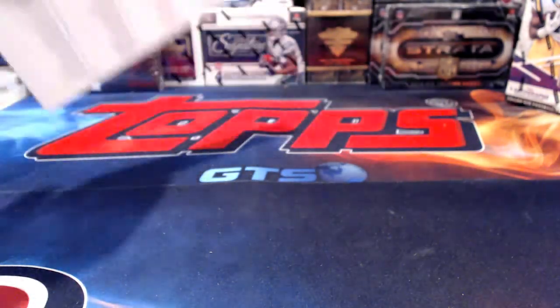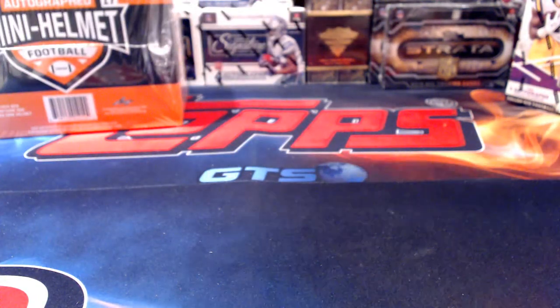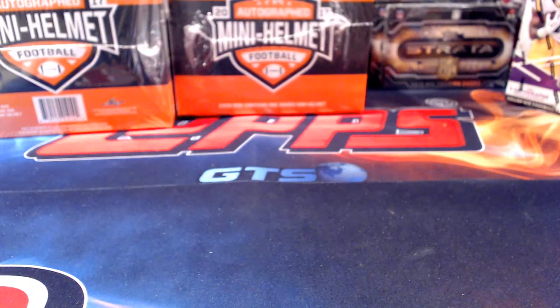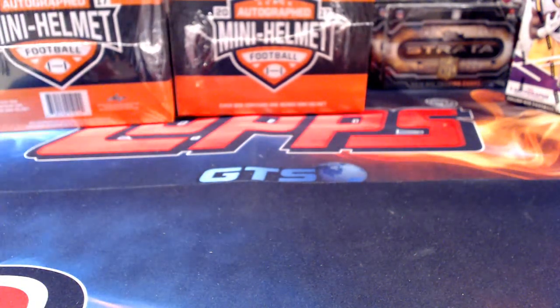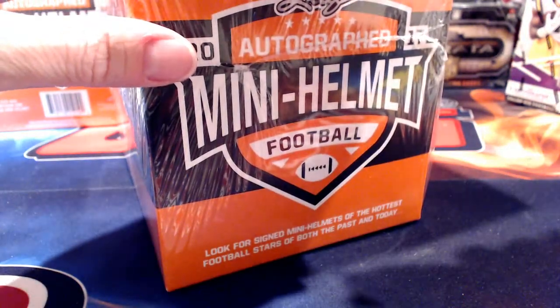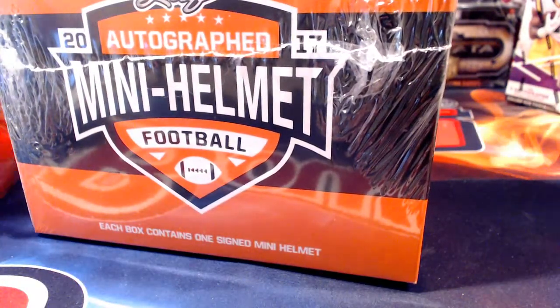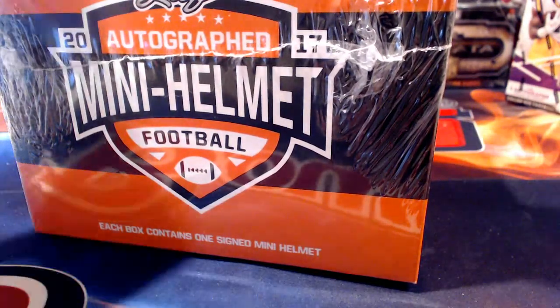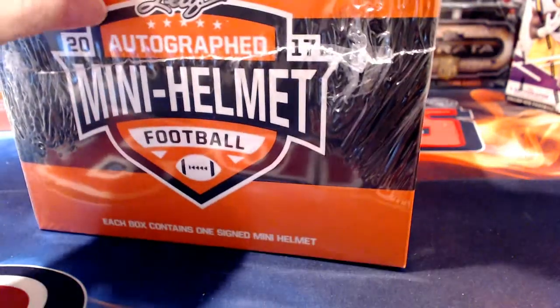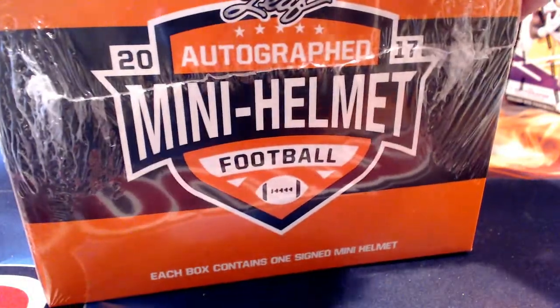And that's going to roll us right into, guess what? Mini helmets. We opened the first half of this case recently, sometime in the last few days. They're all getting ready to ship out tomorrow, so it's probably like Friday or Saturday when I opened them, is my guess. Anyhow, all of the Leaf mini helmets that we've opened up to this point have been quite nice. We've had some really good hits, not just in this case, but in the other case too. The Leaf mini helmets have been on fire.